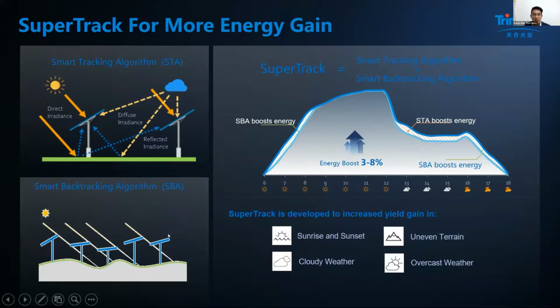And the second is that for tracking applications, more and more uneven installation ground conditions are used now. In this case, you need to avoid shading, so we also need to combine with a smart backtracking algorithm to avoid the shading for each row. You can see in the picture each row, because the ground is not even, will have a different tracking angle to avoid the shading. So here we have the STA, smart tracking algorithm, and also the smart backtracking algorithm, together.